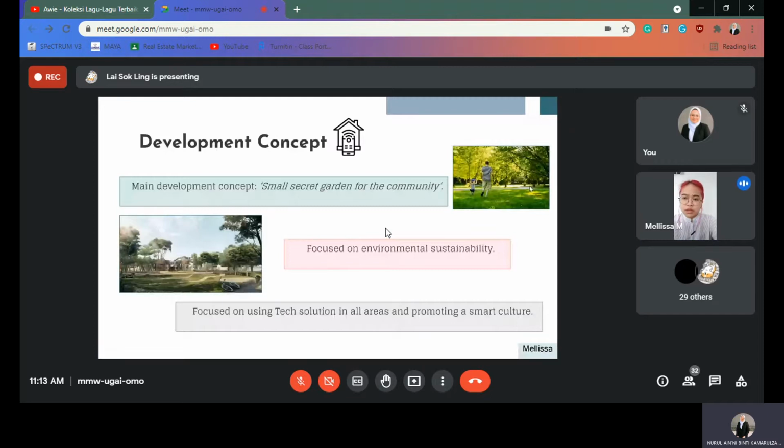The main development concept here is small secret garden for the community. Highlighting the word garden, it associates with the concept of green environment for people to enjoy, and therefore it leads us to focus more on environmental sustainability.